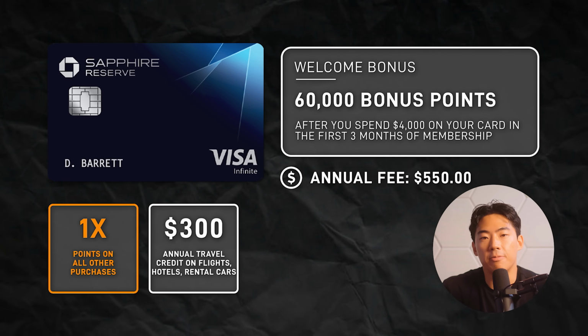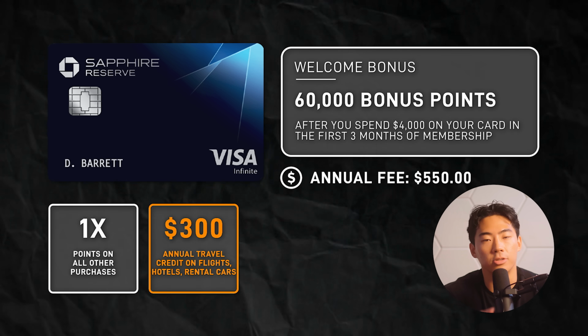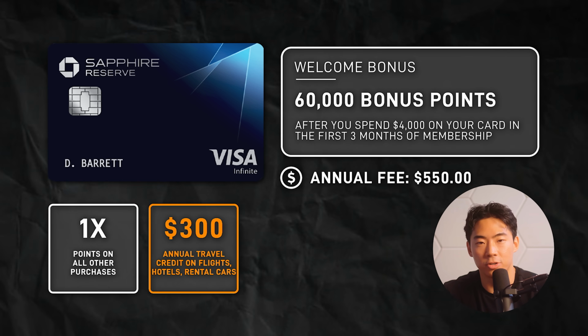What people really love about this card is the fact that you can also get an annual $300 statement credit on travel purchases for flights, hotels, and rental cars. Normally, this credit here is automatically applied to any travel purchases, unlike that $50 credit we mentioned with the Chase Sapphire Preferred. That $300 credit also resets every account anniversary year.